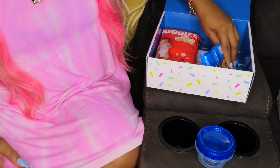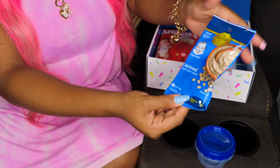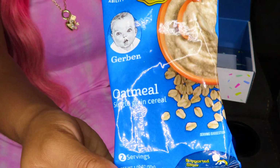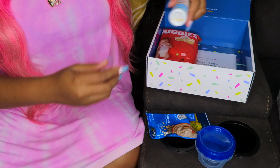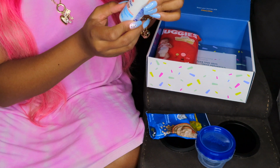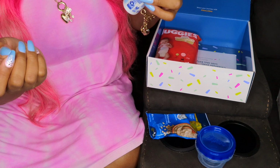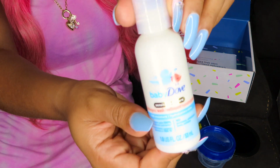The second item is a Gerber oatmeal single grain cereal, and this is 2 servings right here. The next item that we have is a Baby Dove sensitive skincare. This is the hypoallergenic wash, no parabens, dyes, or sulfates, and this bottle is 1.8 ounces.